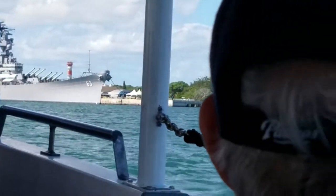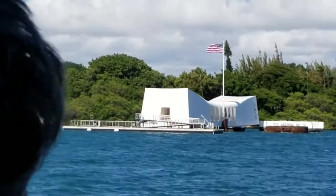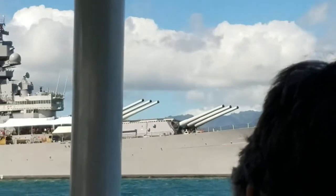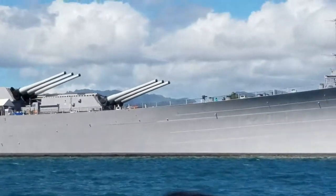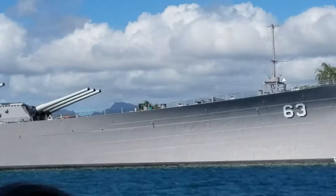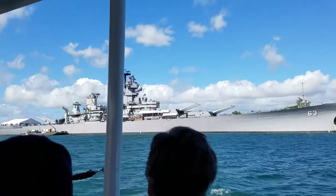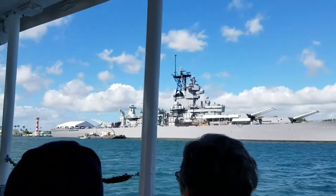Ford Island Bridge is to the right. The mooring key closest to the bridge was reserved for the USS Nevada. The Nevada was the only battleship to get underway during the attack, and served as a morale boost for many. Following an extensive salvage operation, the USS Nevada's guns boomed once again as she provided fire support for Americans who stormed the beaches of Normandy, southern France, Iwo Jima, and Okinawa.